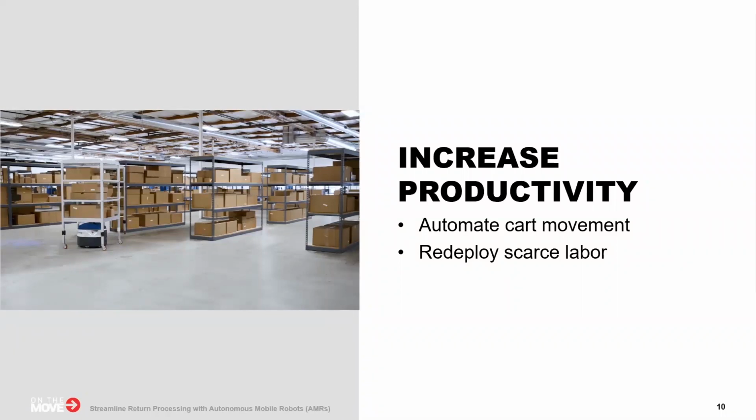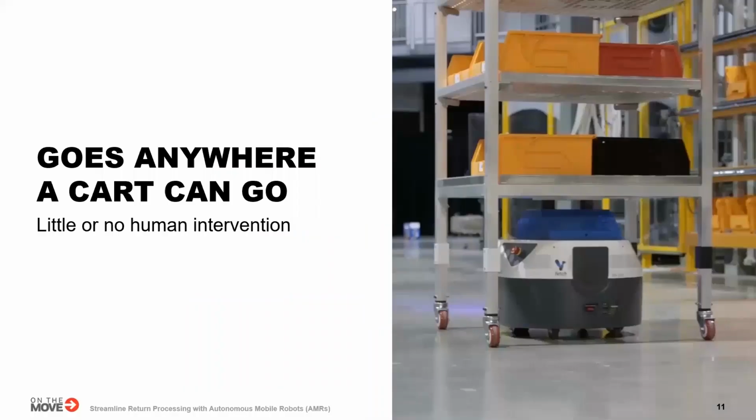As you saw there, it goes underneath, picks up and moves the cart. We'll get into this in more detail. These highly efficient AMRs increase your facility's productivity by automating the rolling of cart movement, enabling you to move your employees to higher value-added activities. The mobile robot can go anywhere the cart can go, so there's little or no human intervention.